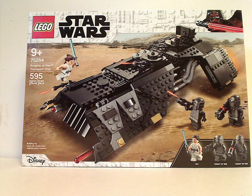So today's review is on the Knights of Ren transport ship, otherwise the Night Buzzard, that is, as of now, being released. And if you're wondering where I got this quite early? Well, it's at Target. Got this at Target. So just go right to your stores. They would happen early, no matter what.